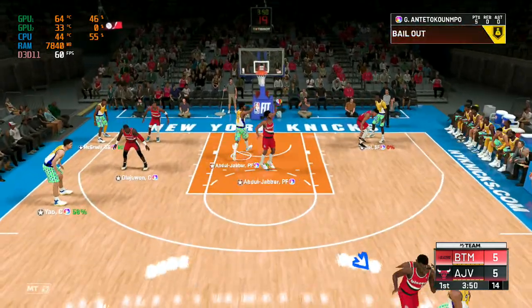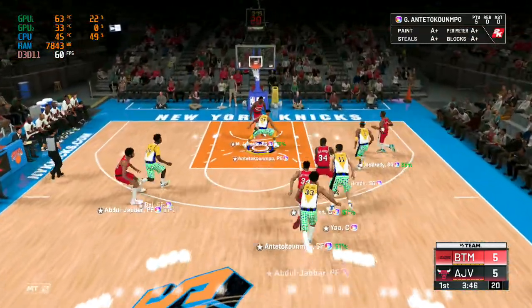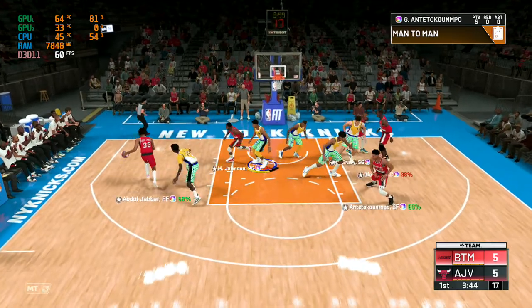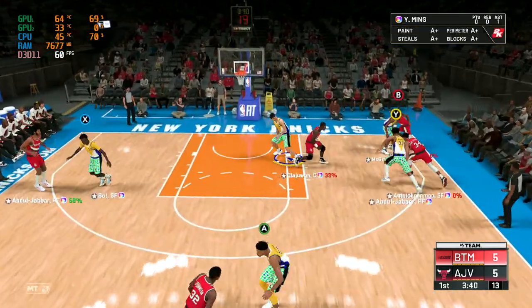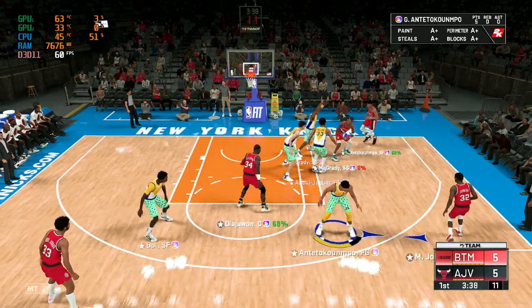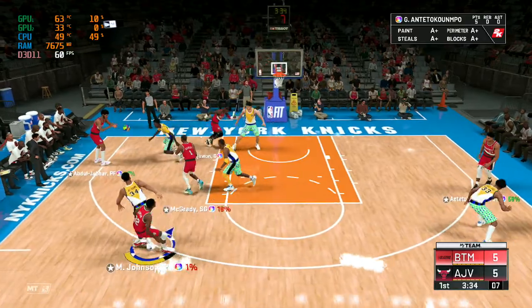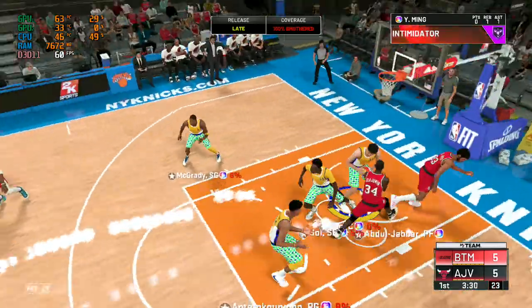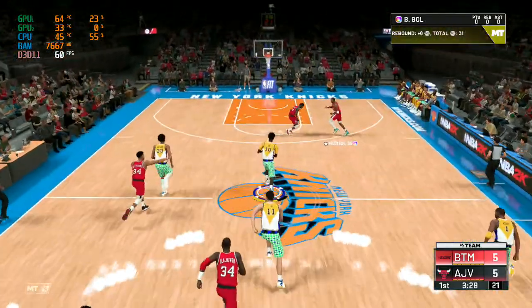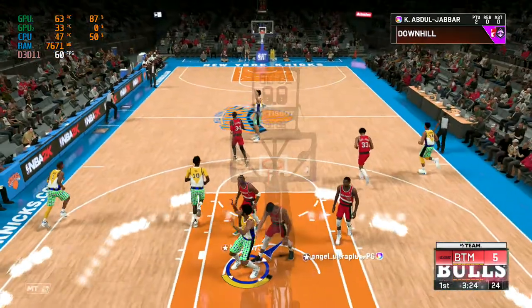And here's Giannis following the three from Tracy McGrady. Four on three as they bring it up. Giannis outside. Pass to McGrady. Here's Abdul-Jabbar. Rebound by Yao. I love to see the defense exhibit some passion in protecting the rim right there.